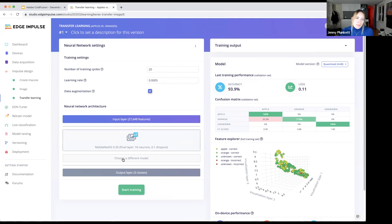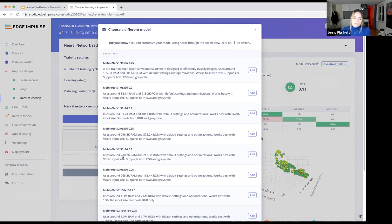I also have various neural network architecture layers here that I can drag and drop in a GUI format without having to write any Python code, which you would normally have to do if you were training and designing your model with TensorFlow or Keras on your own and not in Edge Impulse.